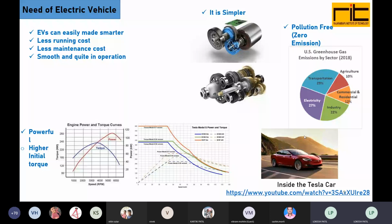It has less maintenance because there is no huge gearbox requirement. So that is the most important thing, and that's why EVs have a simple construction. Today, what we can see in this particular picture is the smallest gearbox, where only a two-step gear reduction is there.